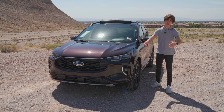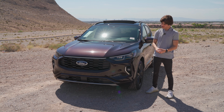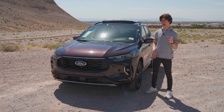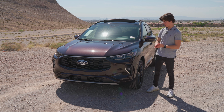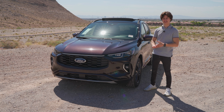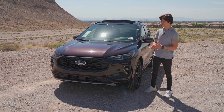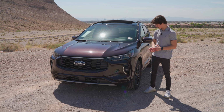And that is the 2023 Ford Escape, all new for 2023. And I love the changes, especially the styling changes Ford has done on the outside of the vehicle. Yes, it kind of looks like other vehicles out there, especially some Kias and Hondas maybe have some of the same styling cues, but that doesn't mean it doesn't look good.